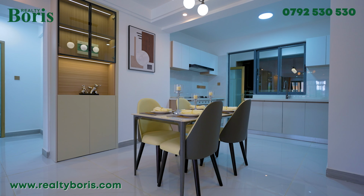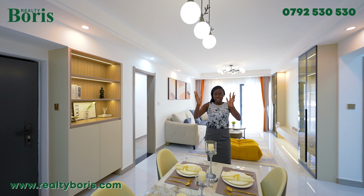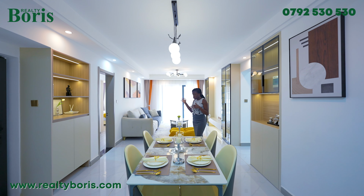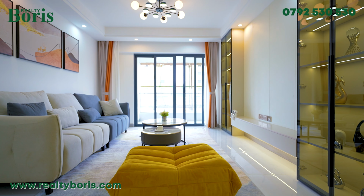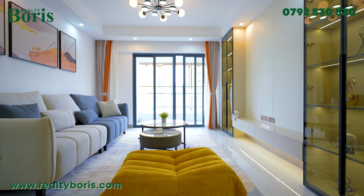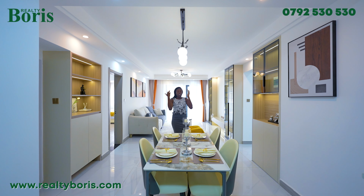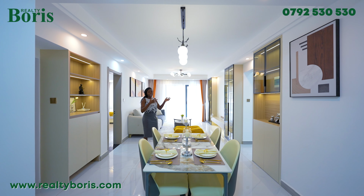I really love the whole outlook of the dining area, not so far from the kitchen, just makes it look intimate. Of course, from the living area, it's also not so far. We have our TV, which I hear is not the most healthy way to do things. If you're eating, it's eating, no watching TV. But anyway, for those who still allow it, it is still very accessible to our living area, so it makes a lot of sense.